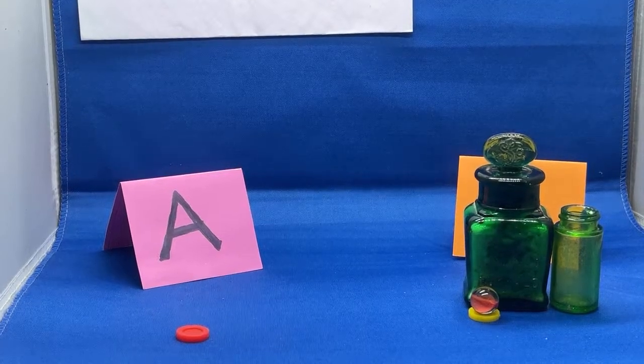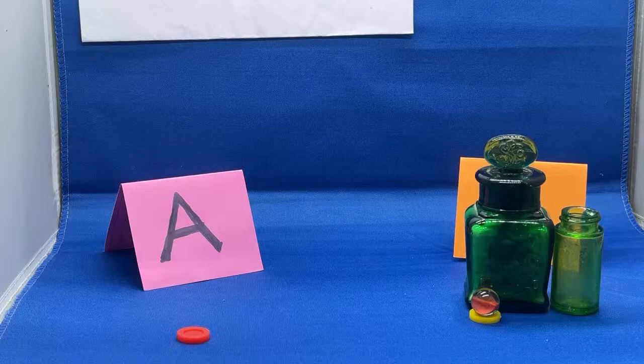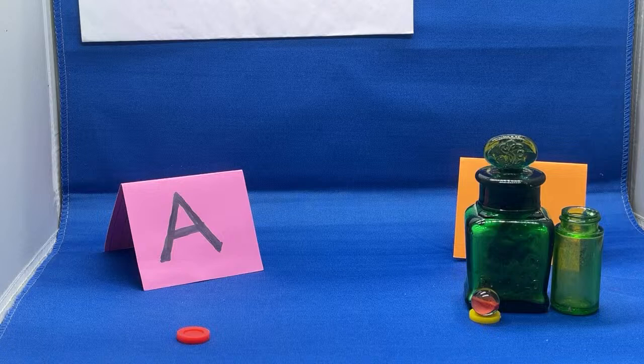And we're looking for 33 or higher on B on the Larkin, full with contents. The little green medicine vial and the four-vein peach cat eye marble.